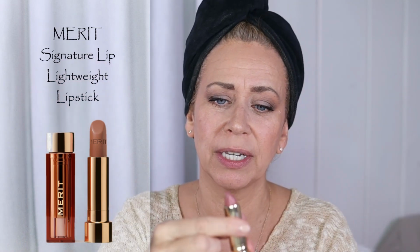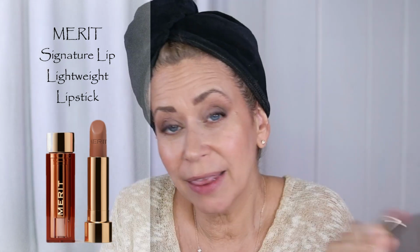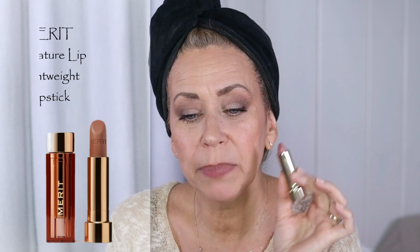So now, going back to Merit, this is their Signature Lip lightweight lipstick. I just love it. I love the packaging. I've already been using it, so I love it. This is in Baby. This is hydrating and buildable, and it has a beautiful satin finish. It feels so good. I love when my lips are moisturized. And it lasts a long time. That's important for me because I don't want to constantly put lipstick on. I don't feel sticky, I don't feel heavy, I don't feel anything. I feel like my lips are just moisturized. I love it. Clean, vegan, and cruelty-free. Look how nice the packaging is too. Am I done? I think I'm done.